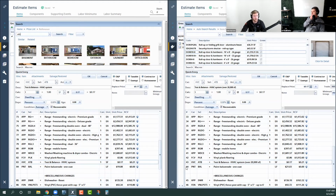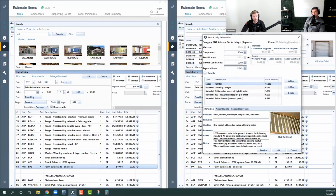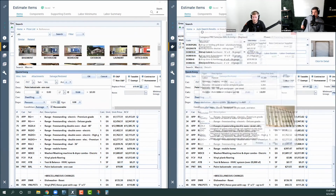We love clarity. Paint balustrade here. There was a change in the note here. So if you've been using this paint balustrade line item, please note that this item is intended to account for painting the full balustrade, including the balusters, handrail, newel post, etc. So it's possible that people were creating a bunch of line items not knowing what this paint balustrade line item actually included, but Xact clarified this does include the balusters, the handrail, the newel post, etc. So if you're painting, you're painting.